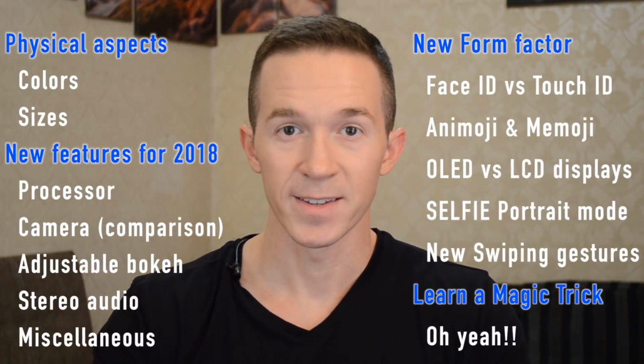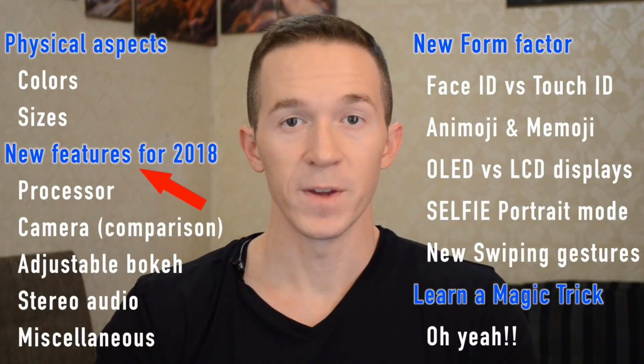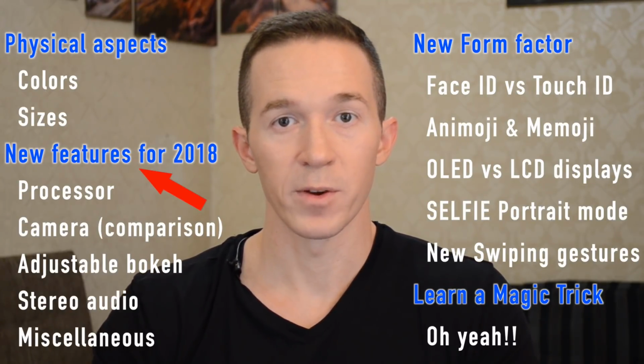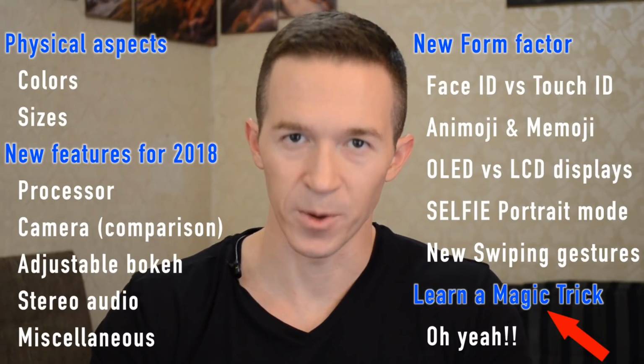Here's what we're covering. The physical aspects like color and size, and I'll give you my recommendations. The new features that were added this year and whether they're worth your money. My personal thoughts on the new form factor, and at the end, that magic trick I told you about.